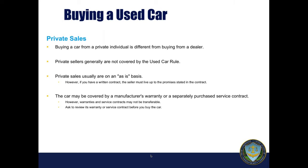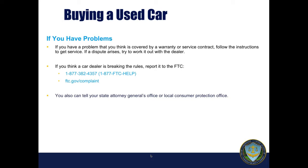And once again, you can ask your state attorney general's office or local consumer protection agency about the requirements in your state. So now we've talked about buying from a dealer. We've talked about buying from a private sale. And either way, you might have a problem after the transaction.